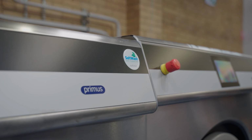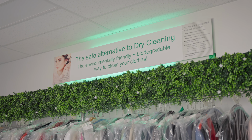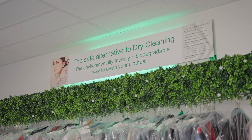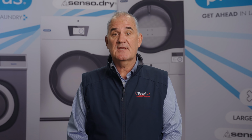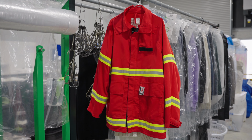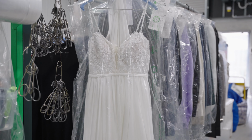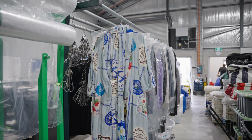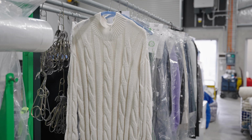That's why we're proud to be the exclusive Australian supplier of Primus SoftWash, a water-based, environmentally friendly alternative to dry cleaning. This European technology, backed by the manufacturer, cleans 100% of the garments 100% of the time, while still preserving the shape, colour and quality of your fabrics. From delicate silks to sturdy leathers and everything in between, SoftWash takes care of your garment like no other system can. Wet cleaning is here, but SoftWash is next level.